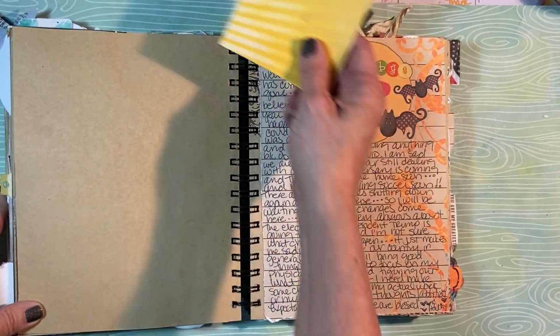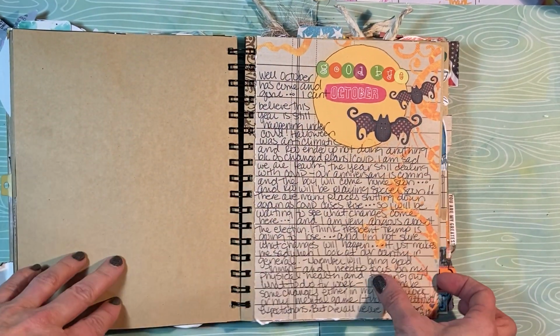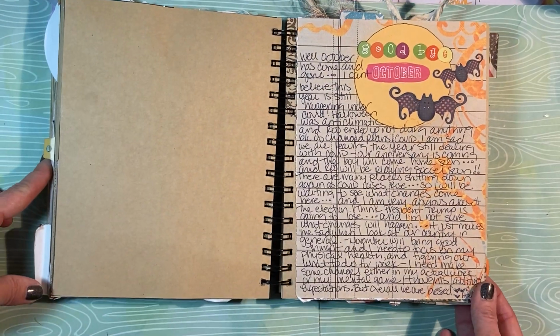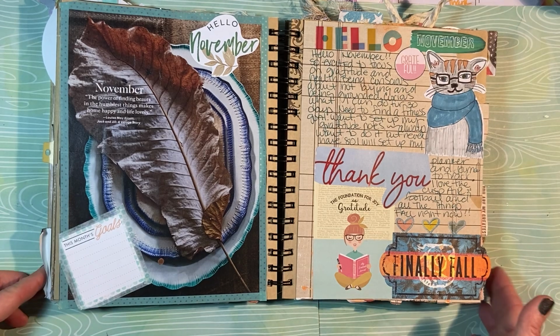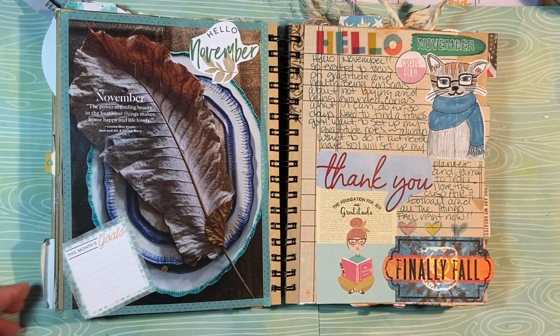So here we go. We are going to just flip. I just put this little tag in here. This was the end of October. I did a little note, kind of to myself, about the month. And then we're starting November. So here we go.